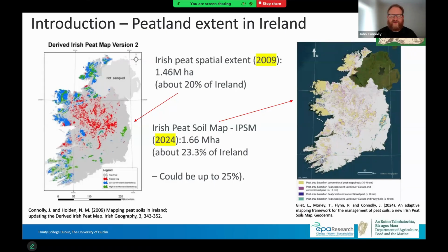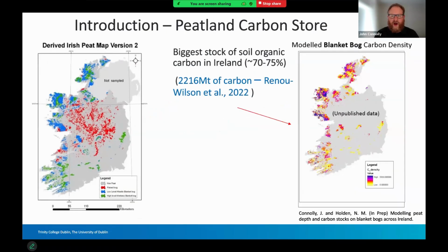We think we're missing about 100,000 hectares still, so there are further iterations of this map that we'll be trying to incorporate that data into. In Ireland, like the global figure, the peatlands are the largest stock of soil organic carbon. Somewhere between 70 to 75% of the soil organic carbon of Ireland is stored in peatlands. Renou Wilson in 2022 produced a number that said there was 2.2 billion tons of carbon stored in peatlands.